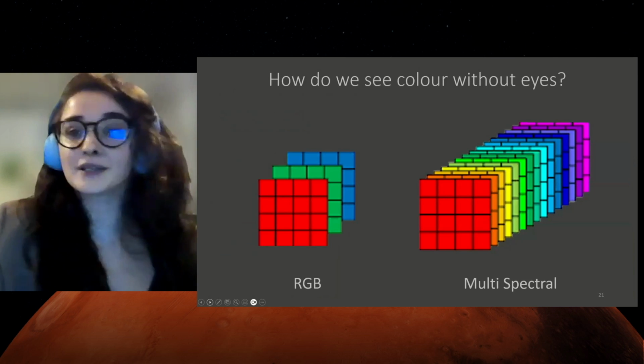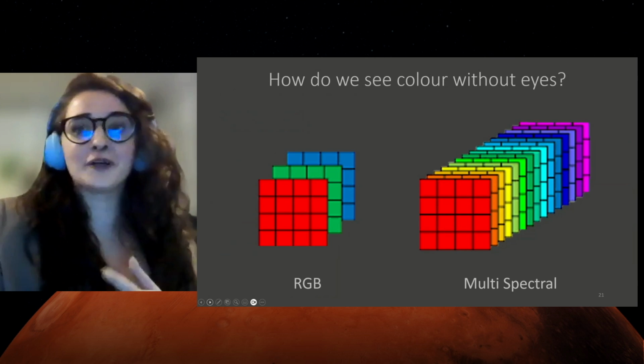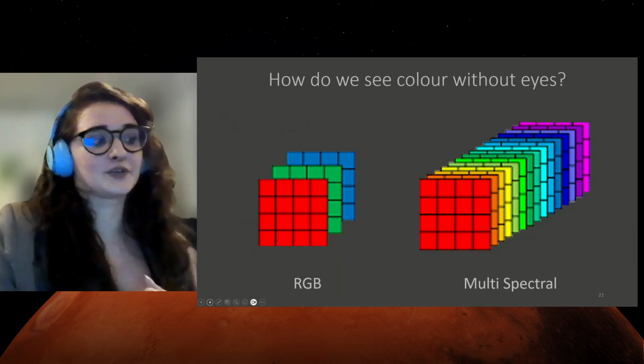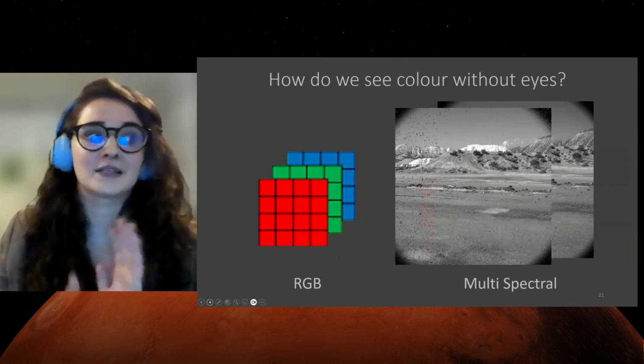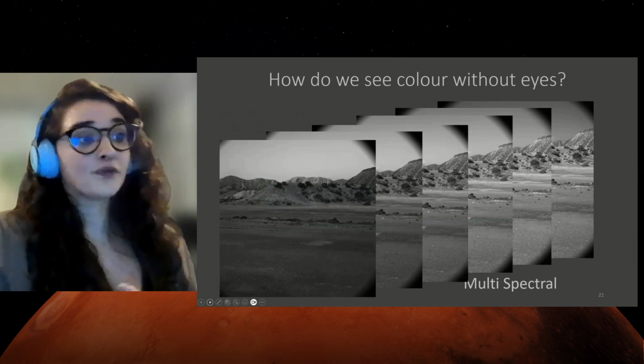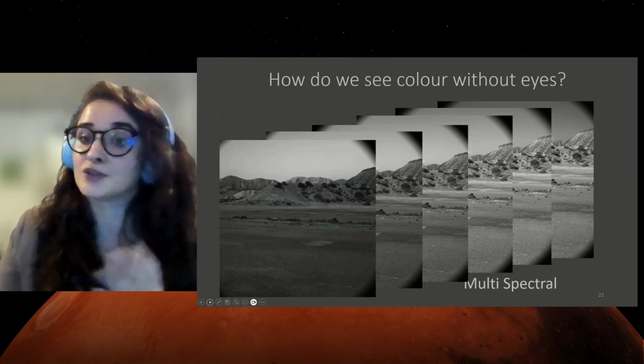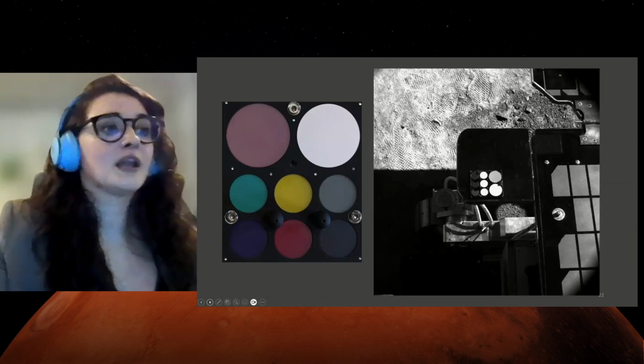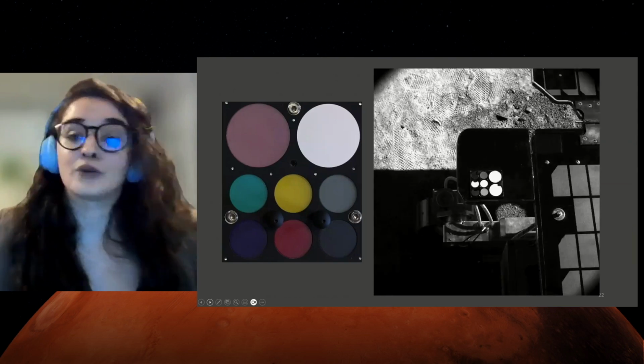Now, just a little section about how we see with a rover. So our eyes work red, green, and blue, but a rover works a little bit differently. So if we think about our eyes being able to see in these 3 colors, what the rover does is it takes a selection of these images across lots of different wavelengths, not just red, green, and blue, and we can put them together into color images.